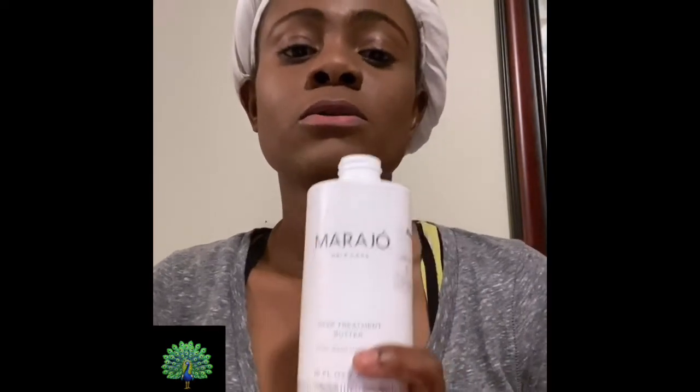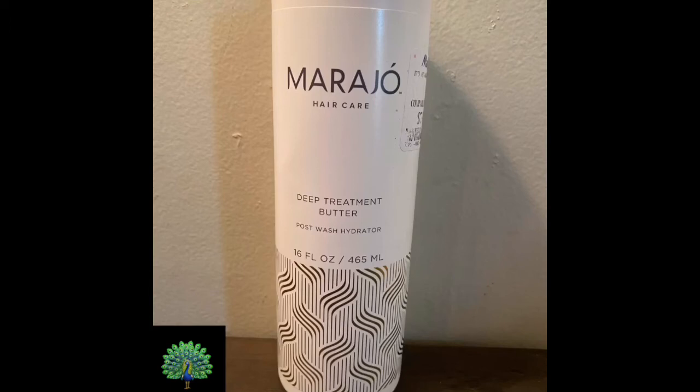Yes, I will recommend it to you, but for people who have curly hair, I will recommend you add another conditioner to be able to have that slip to detangle, or add oil. I will rate this conditioner a 3 because the bottle doesn't work for me, and I couldn't detangle with it in the shower.